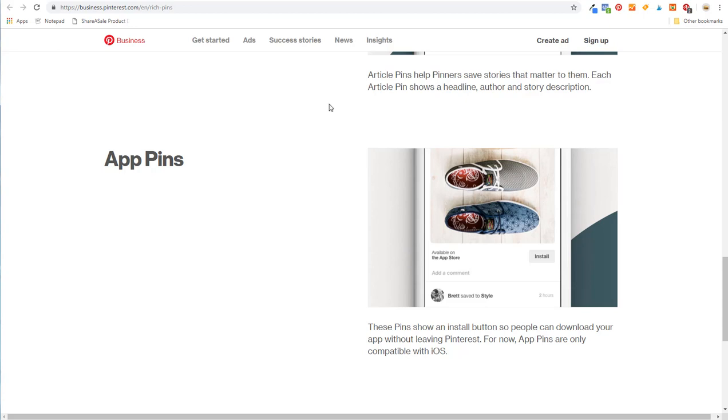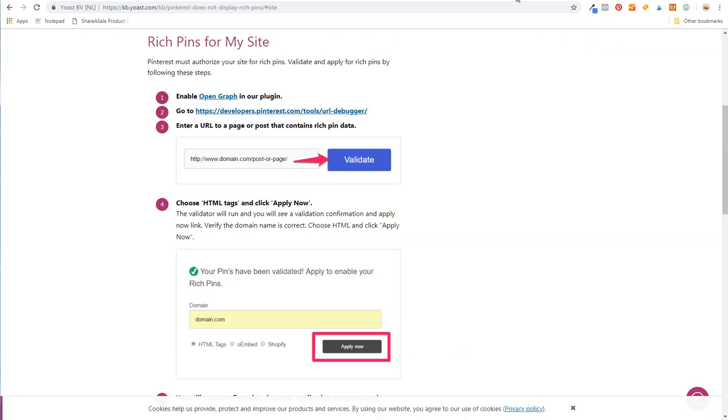And if you're using WordPress, one way to use rich pins is with the Yoast plugin. So all you have to do is enable Open Graph in the plugin, go to developers.pinterest, enter the URL that contains rich pin data, make sure you validate it. You do need to apply for rich pins through Pinterest. If you search Pinterest rich pins, you can learn a lot more about that. I'm not going to go into too much detail right now, but it's something I'd highly recommend doing.